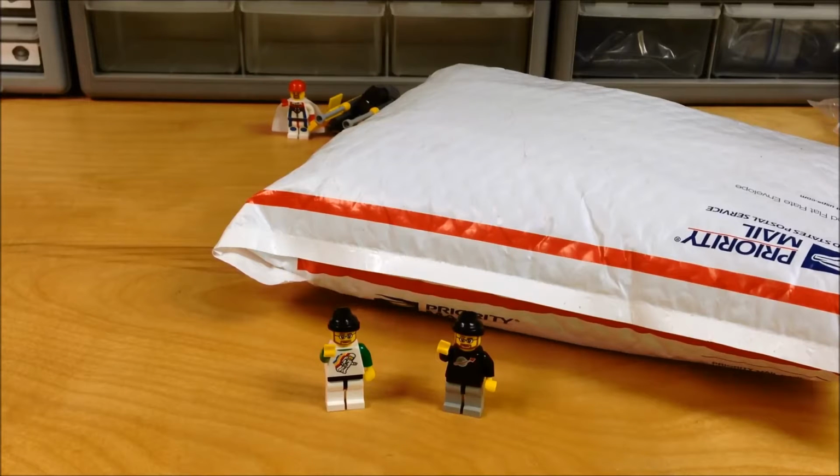So I had asked a couple of people who visit Lego stores frequently if they might be interested in helping me out. I had a few people respond and say they would be glad to do that. So I sent them a list of some things I was looking for, and they were nice enough to pick them up, put them in bags, and ship them out to me. So I got this package today, and it's from a fellow adult fan of Lego. I won't mention the name, but I'm not sure that they're on YouTube.